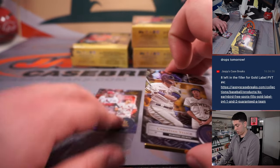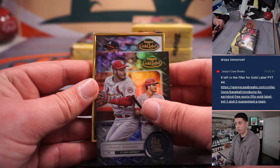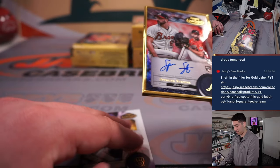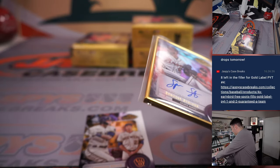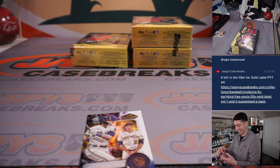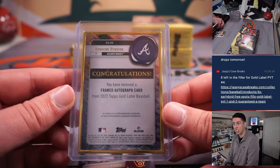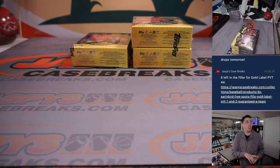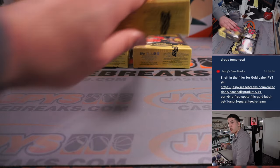All right, and the auto here for the Braves: Spencer Strider. Nice. For Steven and the Braves. Great mustache. Yeah, get that. Heating up a little bit with the last three boxes. Nice hit there for the Braves. All right. Three more boxes to go.